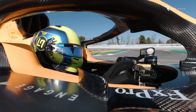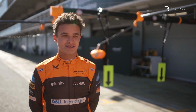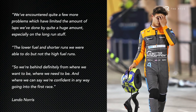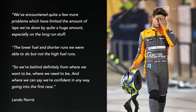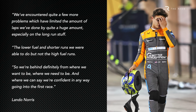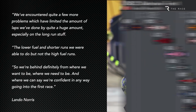But while Norris is obviously in a stronger position than his sidelined teammate, he's still behind where he wanted to be after testing. Norris said, "We've encountered quite a few more problems which have limited the amount of laps we've done by quite a huge amount, especially on the long run stuff. The lower fuel and shorter runs we were able to do, but not the high fuel runs. So we're definitely behind from where we want to be, where we need to be, and where we can say we're confident in any way going into the first race."